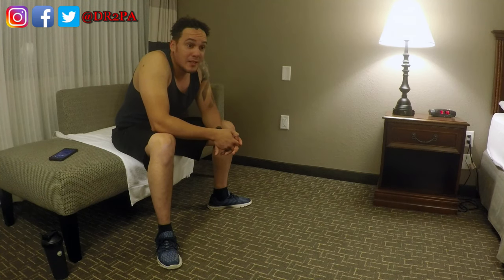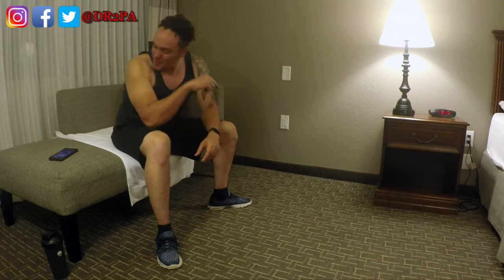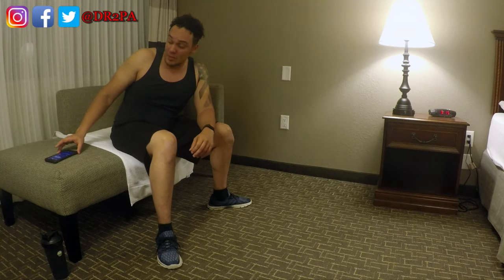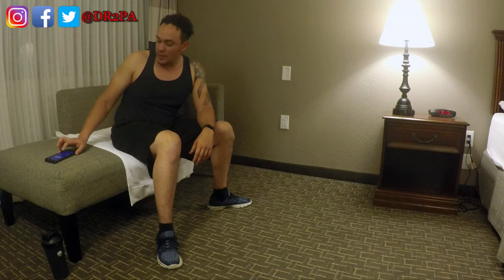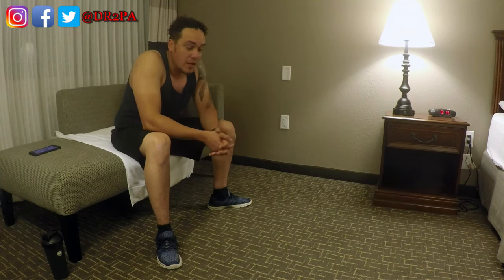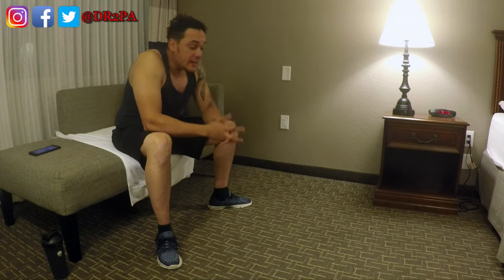This room is, even though it looks bigger than the other room where I was, this room is smaller, but I have more flexibility on how I can exercise in this room. All right, here we go again.